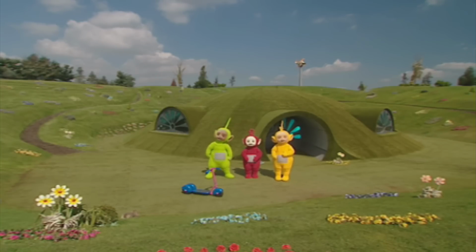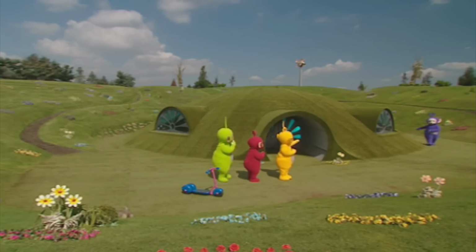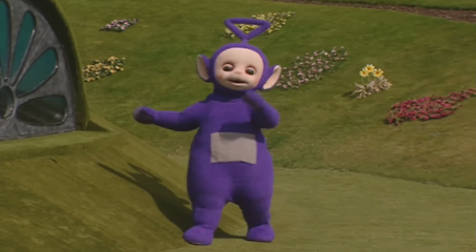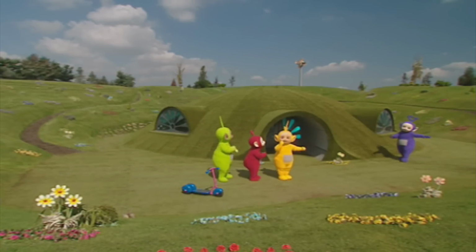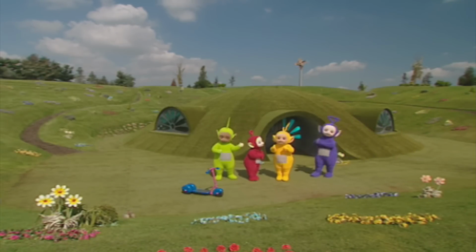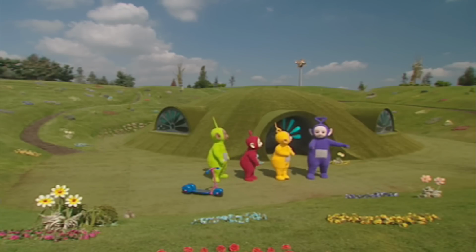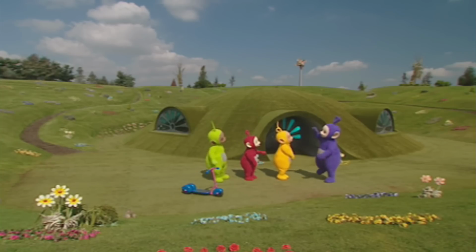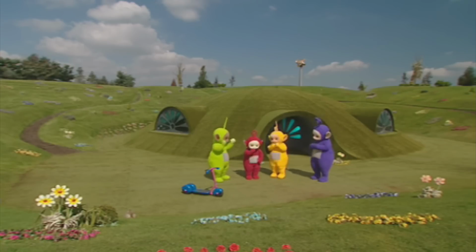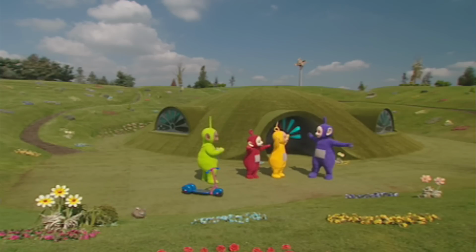And Tinky-Winky came around the corner. Tinky-Winky around the corner. Tinky-Winky round the corner. Uh-oh, Tinky-Winky. Uh-oh, Dipsy. Uh-oh, Laa-Laa. Uh-oh, Po. Big hug! Big hug!